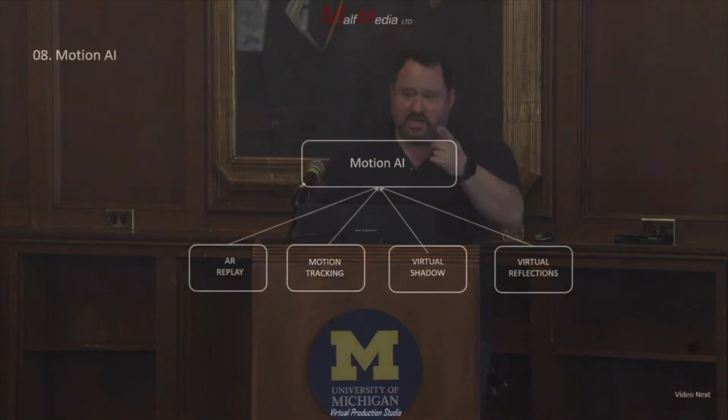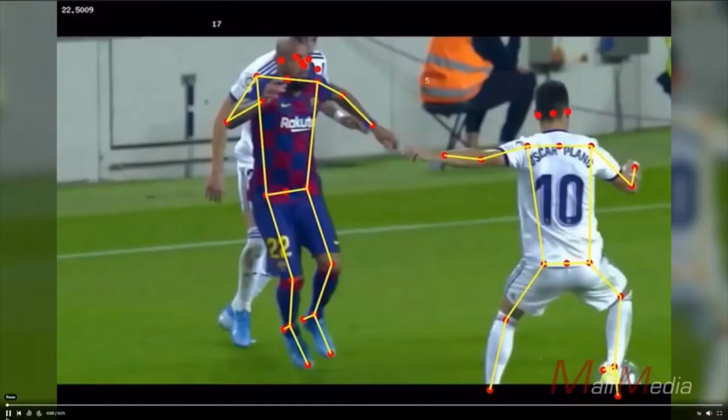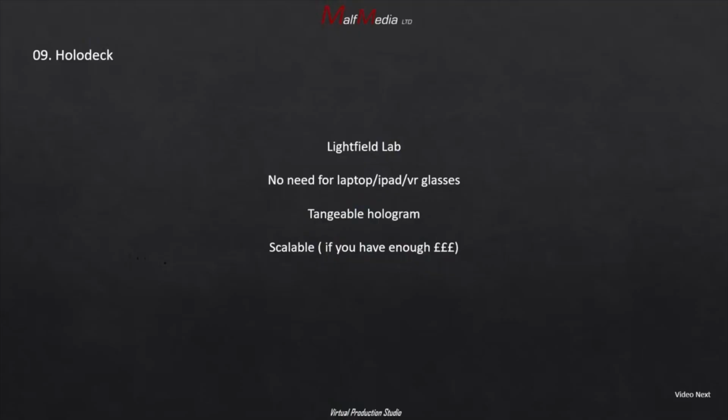Yes, can I just very quickly ask, where does AI come into place? Motion AI, please go and see Ray about this again, because it's very interesting to create virtual shadows. When you've got an avatar of yourself, Motion AI will give you a copy of yourself in the virtual world, which will then create virtual shadows, which is the missing link at this point in time between making it real and making it look real. Not going to play the video, unfortunately.